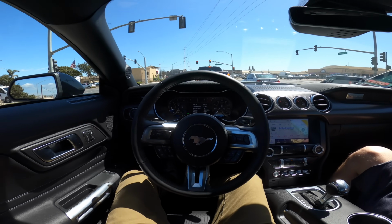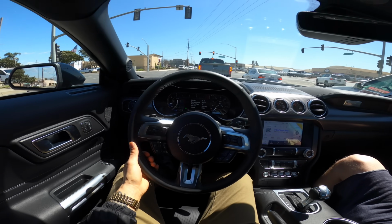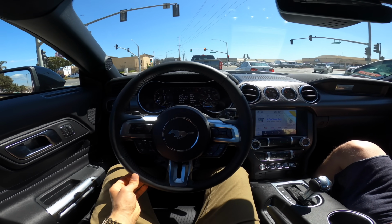You can put the seat more back if you're a little bit on knees, a little scrunched up. That's good though. Yeah, steering wheel feels nice. I like the leather on it. This is nice soft leather too, like hella soft.